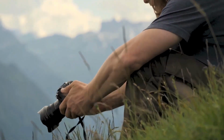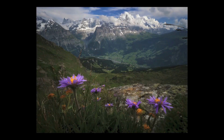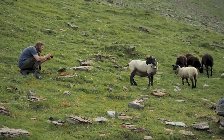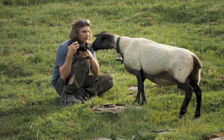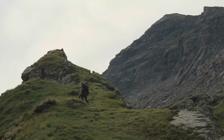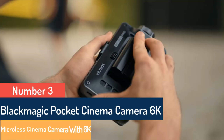It films videos in 4K resolution at a speed of 50 fps. Also, it is possible to film Full HD at 180 fps. In fact, Lumix GH5 is the best video camera for YouTube vloggers, journalists and all filmmaking enthusiasts. Number 3. Blackmagic Pocket Cinema Camera 6K.